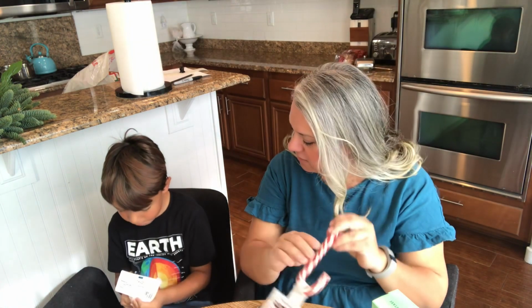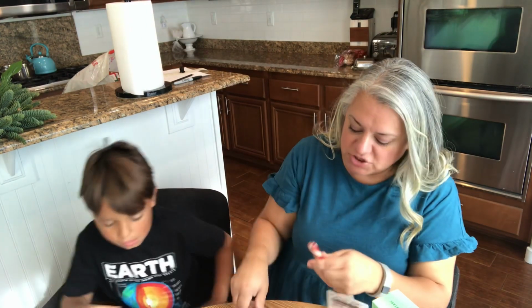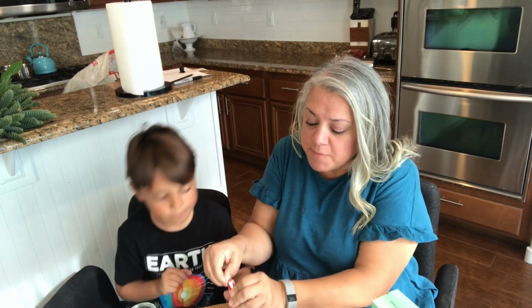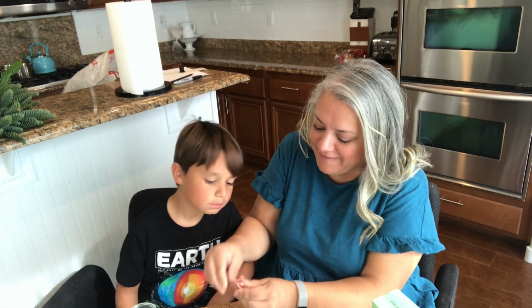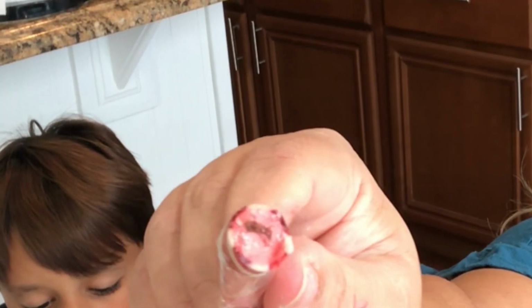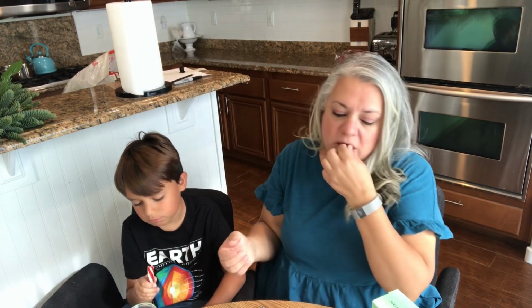Should we try one? He's already trying to open it. Okay, all right, let's see what we can do here. So this would probably be really good in a hot chocolate. I call that one. Did you say you wanted this piece? So look inside, I don't know if you can see that. It's got a little bit of chocolate in there. I'm gonna eat that piece.